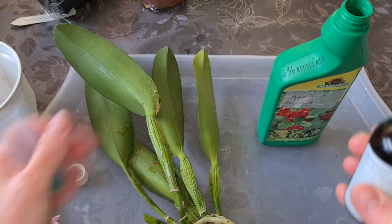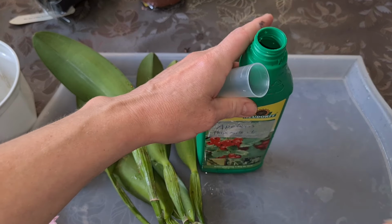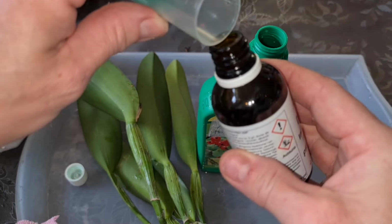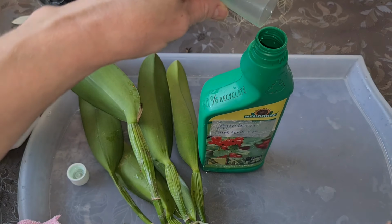All right, just gonna mix up the orange oil mix: half a liter of water and 1 milliliter of this orange oil.